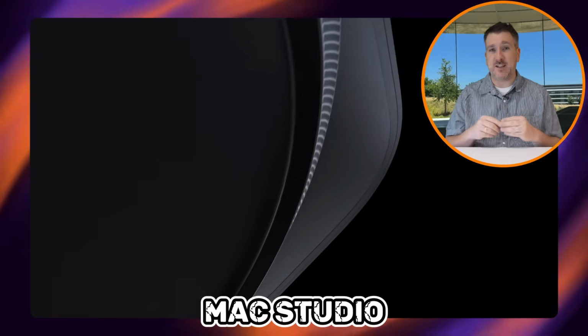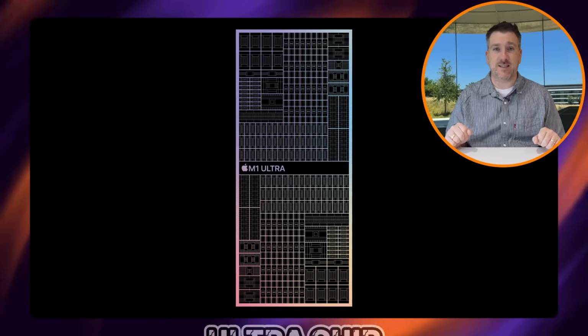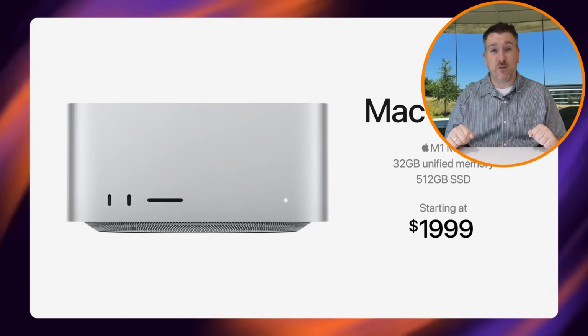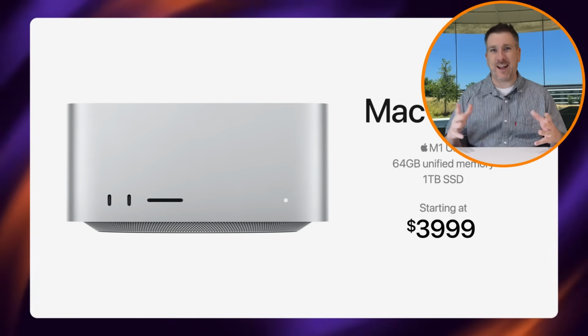Now, the Mac Studio is essentially a larger version of the Mac Mini, but it comes with the Max chip and also the Ultra chip inside of it. And it does start at $2,000 US for having the Max chip, and obviously it's double that to start out with the Ultra chip at $4,000. So yeah, it's quite a lot of money.